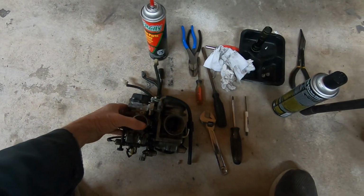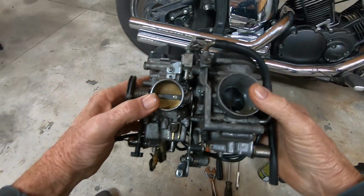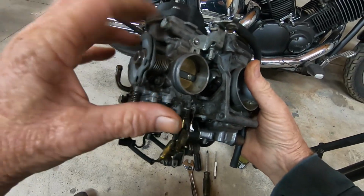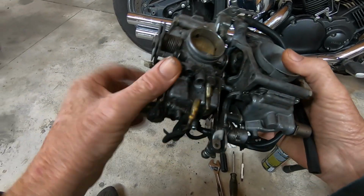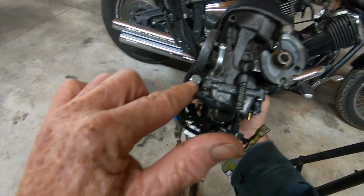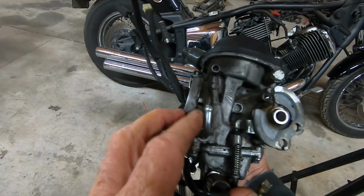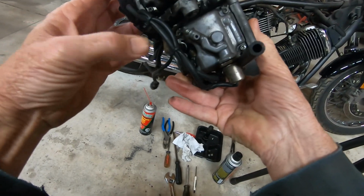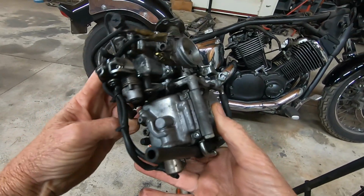Here it is, the next day. I got the carburetors off. They weren't too awful bad, but removing the pieces on the sides and all, I think this is how these carburetors are put together. You've got one bolt here and one bolt here, and then there's a piece that goes over it, and that was a little aggravating.